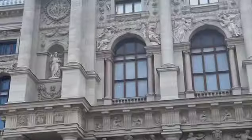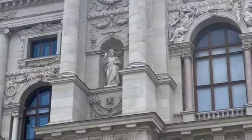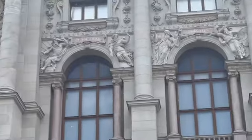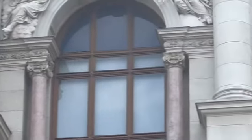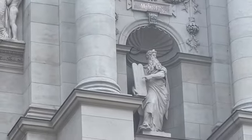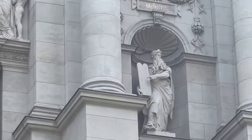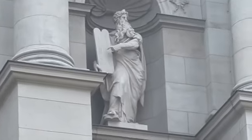Wait a minute. These people right here are biblical figures. This is Noah, and that's Moses. Yeah, these are biblical figures. They have everyone from all sorts of different eras and things that are important to Austrian or just European culture. Like, you got Moses holding the 10 Commandments.